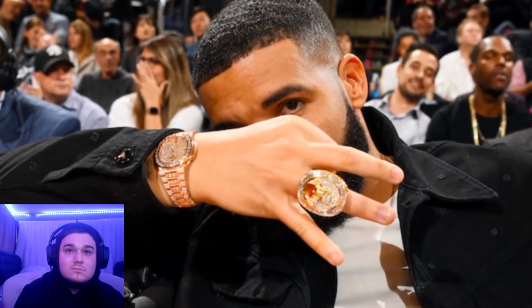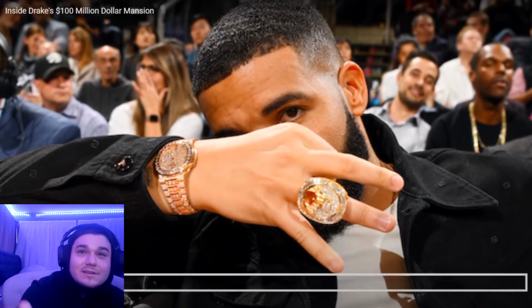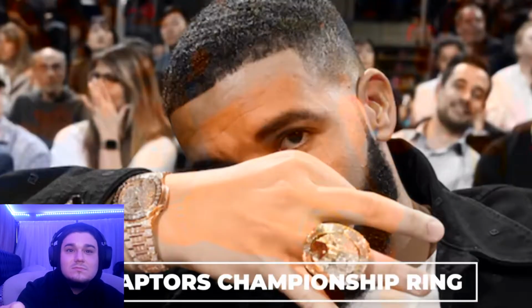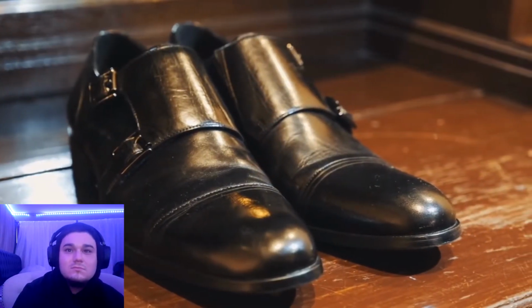The basketball fan also has been spotted at Raptors games with a $600,000 Patek Philippe watch and a custom Raptors championship ring. The rare rose gold watch is made with a total of 1,343 diamonds. Drake also has a thing for shoes and handbags.